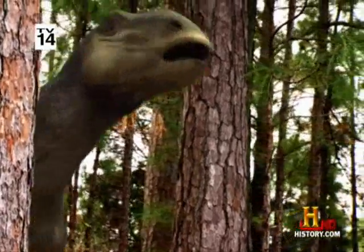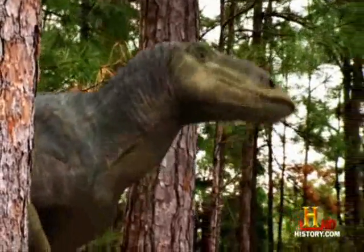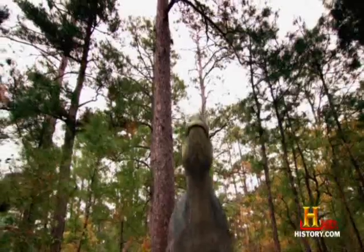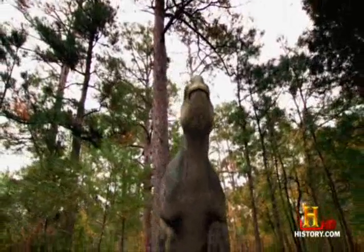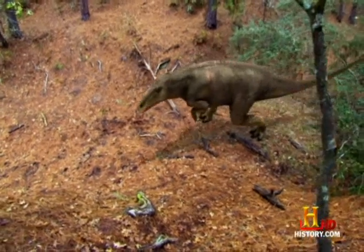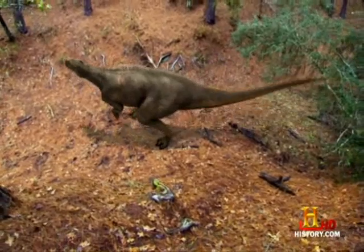A lone duckbill is searching for food. The evidence tells us he has become separated from his herd. In his search for other members of his own kind, the Edmontosaurus wanders aimlessly into the forest. His small brain is struggling to adjust to being alone. He has no idea that he's walking right into the center of the territory of a pack of Dromaeosaurus.